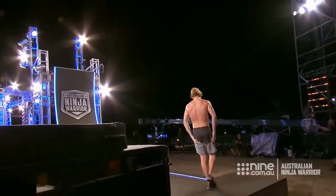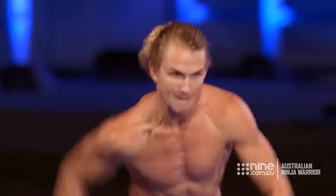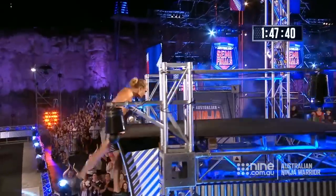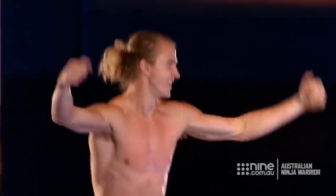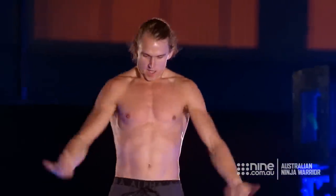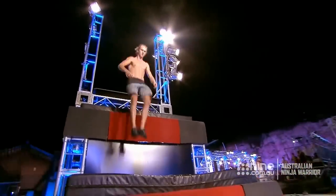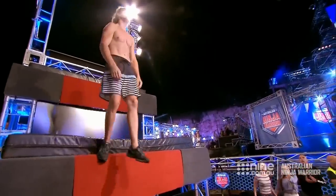And now the warped wall is in front of him. He can do it. He wastes no time. Straight up to the top of the warped wall. Yes, but this is where it gets serious. Fatigue's building and the last three obstacles are the toughest of all. Not one ninja managed to complete them in the last semi.